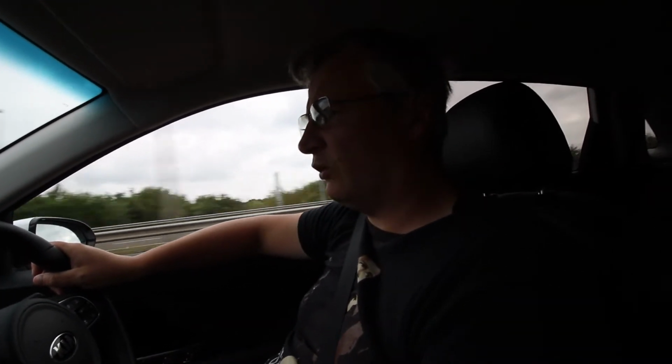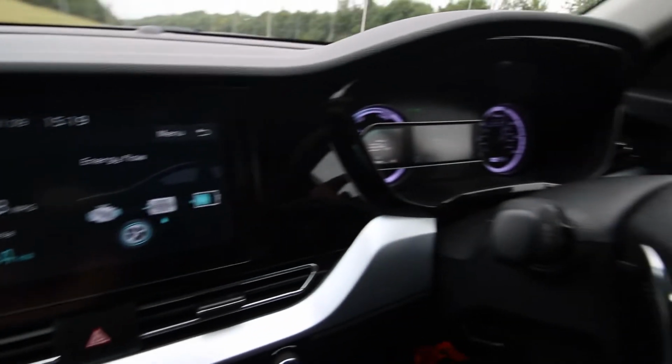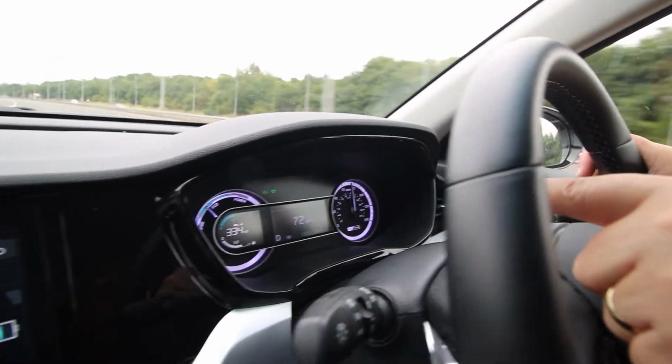It's only 28 miles, Annabelle informs me. So making good time. 58.3 to the gallon, and we're using 2.4 kilowatts of electric power. And we're travelling at, let's say, motorway speeds. And believe it or not, we're actually in EV as well, so if Annabelle pans to the cluster, this means we're travelling on pure electric. It's been a decent drive with decent weather, hardly any traffic either. It's a good motorway car, this.